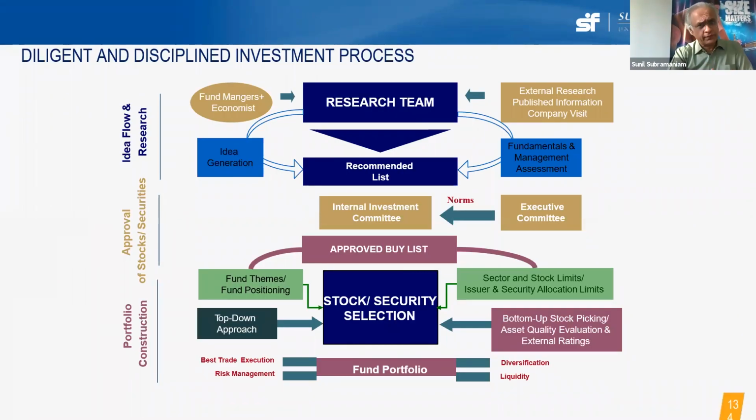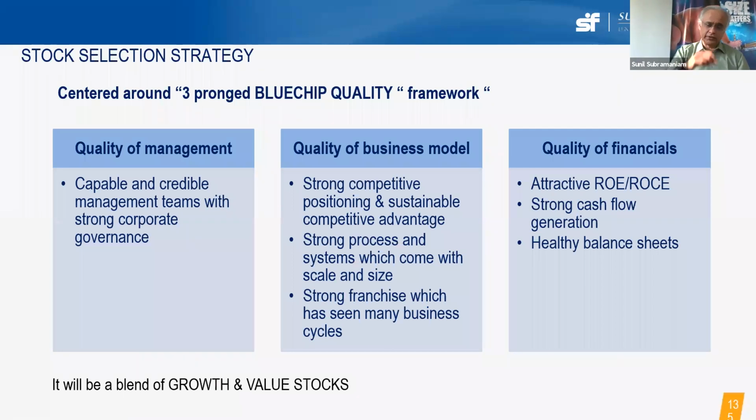And so Sundaram, in this fund, how are we going to do stock picking? Through our own diligent and disciplined investment process that is laid out here. And for this, we have chosen what is called a blue chip quality framework. What is that? It's a non-stock market framework. It is based on the business. So first, what does it say? It is management quality. It is capable, credible management with strong corporate governance. One. Second, business model quality. What is that? Strong competitive positioning and strong competitive advantage.